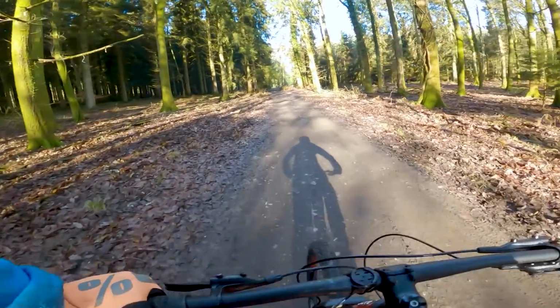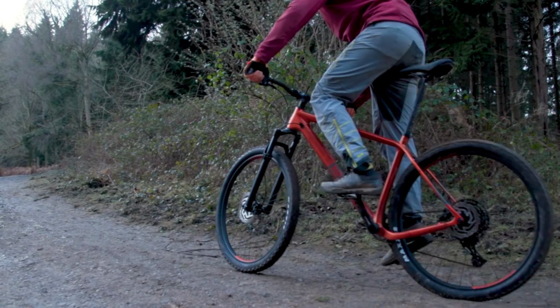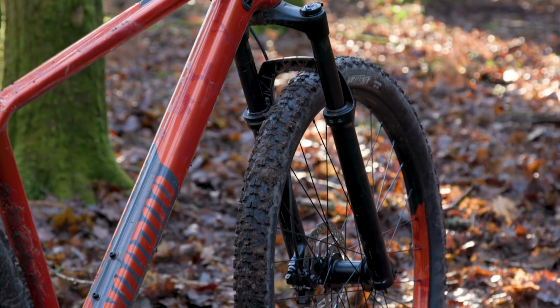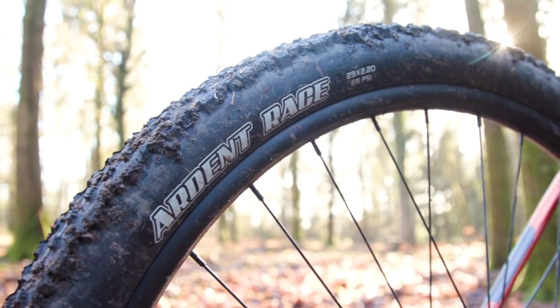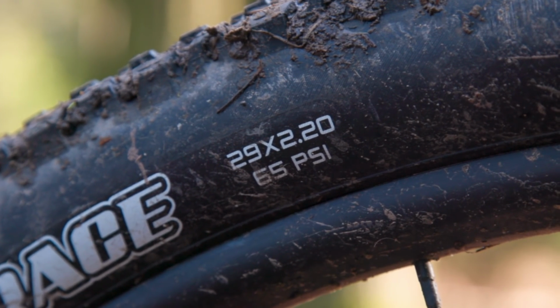The larger 29-inch wheels might help a little bit to smooth out the bumps and help carry speed a little bit better, but you also have very fast rolling tyres. You've got a Maxxis Ardent at the front and a Maxxis Ardent Race on the rear. They have very little rolling resistance, which means less drag and more speed.